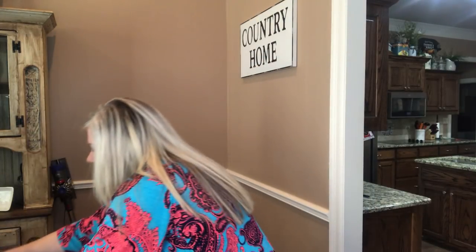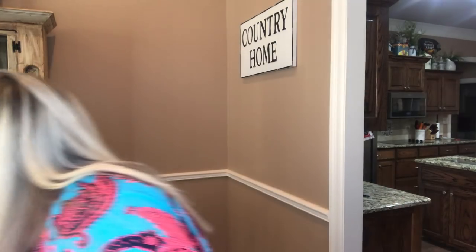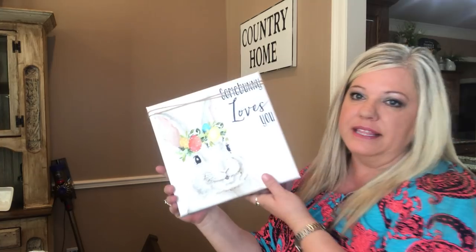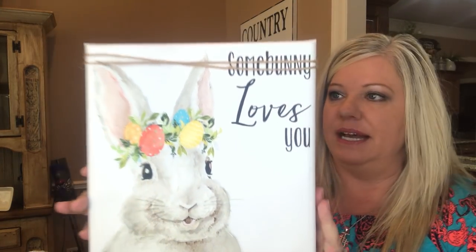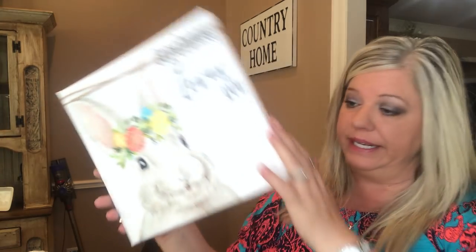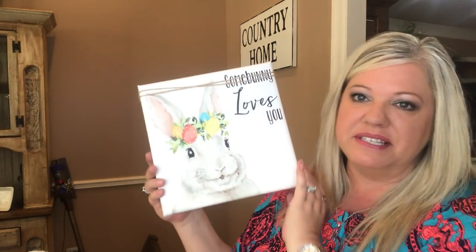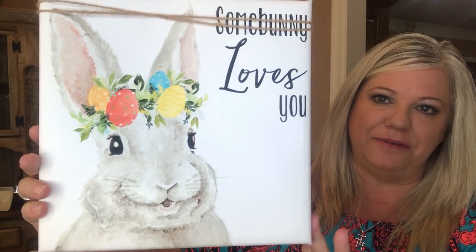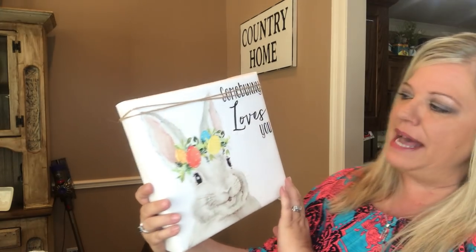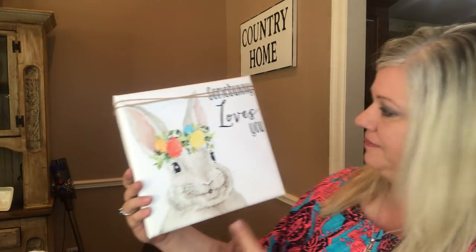And the next thing I got, I'm doing a lot of stretching here because I've got it scattered all over the place. I got this picture at TJ Maxx. I thought it was real cute. I took the tag off of it too already, so I don't know how much it was. I think it was $6.99 or something like that. It wasn't too much, but isn't it cute? It says, somebody loves you.